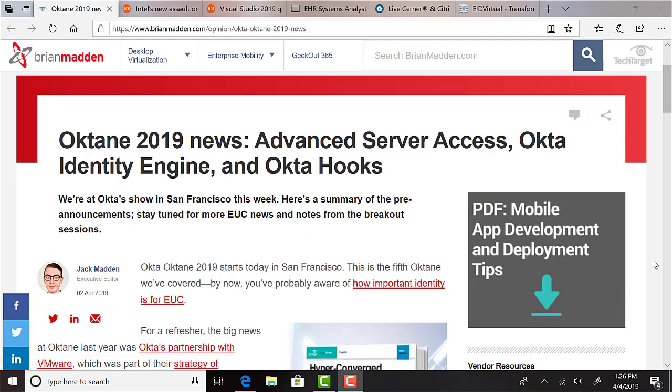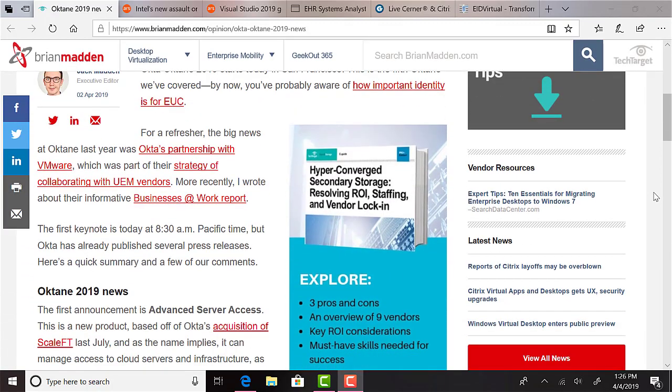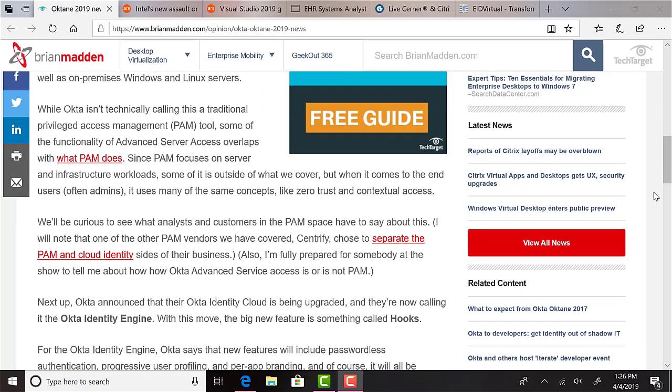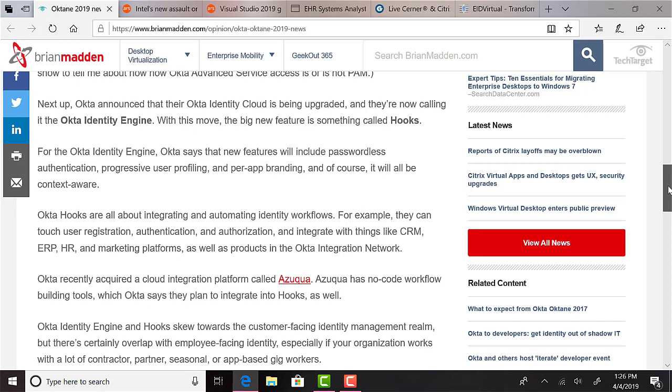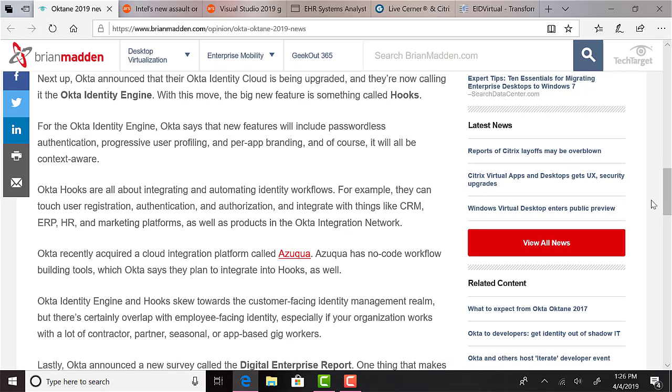Thanks go to Jack and everyone at BrianMadden.com for covering Okta's Oktane event this week, where Okta announced a new product called Advanced Server Access, which appears to help you manage admin access to cloud servers and infrastructure and your on-premises Windows and Linux servers. The most interesting announcement to me, however, is the new hooks feature in their Okta Identity Engine, which provides passwordless authentication, progressive user profiling, and per-app branding with its usual contextual awareness.